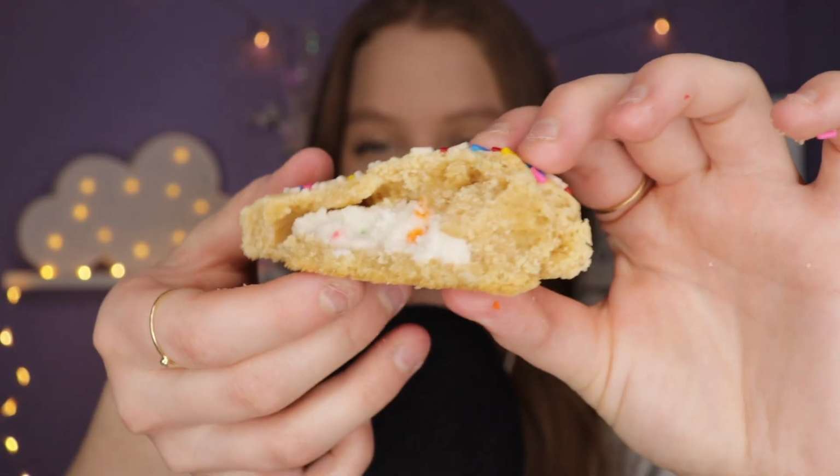So it just looks like this inside. There's the Dunkaroo frosting, so we're gonna try it.